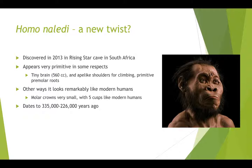Initially, Dr. Berger was maybe holding out hope that Homo naledi would date to about 2 million years ago and be one of the first members of the genus Homo, but he notes even now that in reality that wasn't really where his suspicion lay. And so the radioisometric dating techniques have put Homo naledi dating to sometime between 335 and 226,000 years ago.